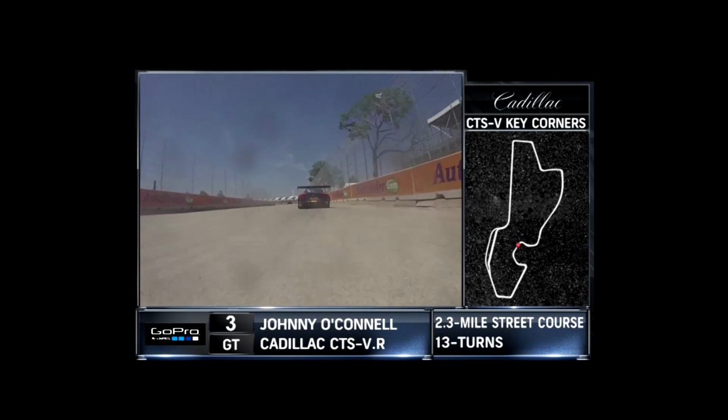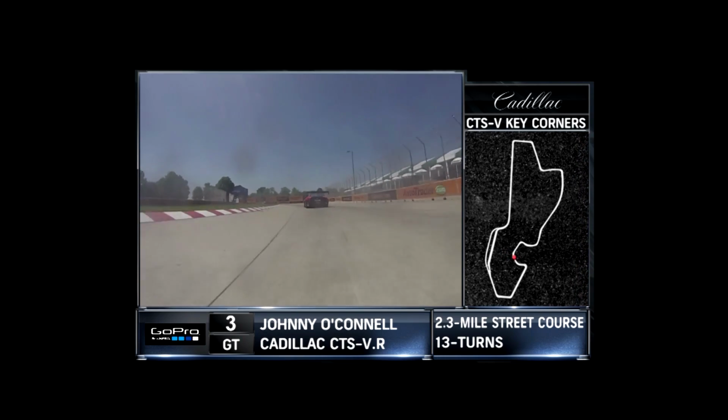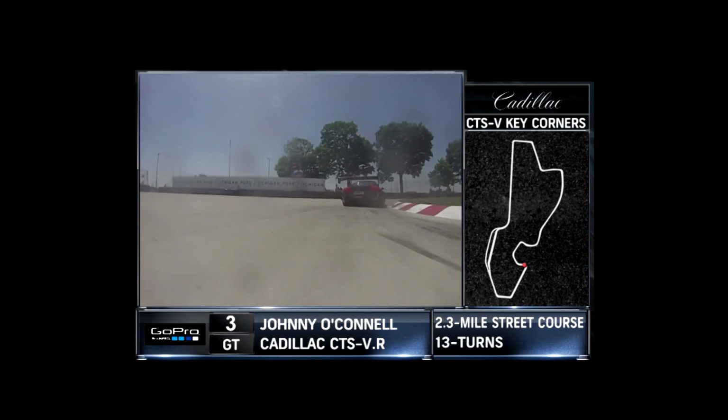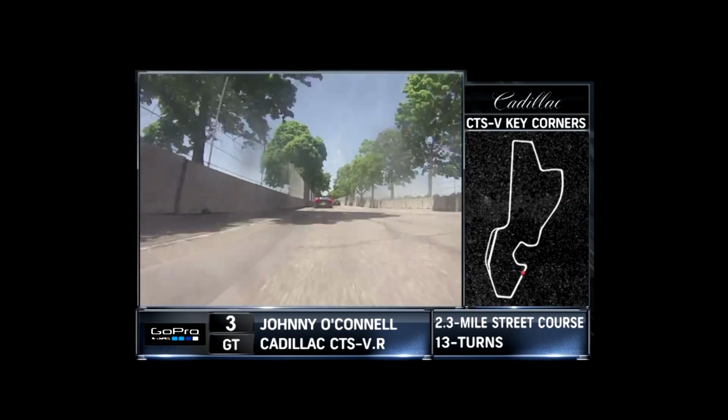Little bit of a bump down into 2nd gear, accelerating through turn 9, long left-hander. Okay, the corner keeps coming at you, your car gets a little bit loose, then down into 2nd gear for turn 10. Explode out of that corner in 2nd gear.